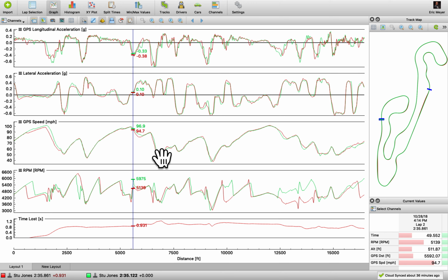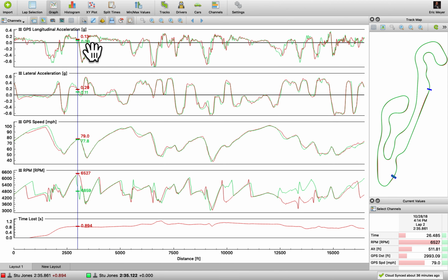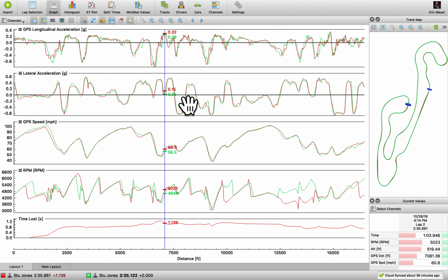That's directly correlated to right here, right above my hand, which is correlated to your braking foot. Guys, braking foot is the hot ticket. Speed comes with your brake foot. And brake foot is reflected in the longitudinal channel, both in terms of slope and how deep it is.